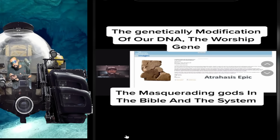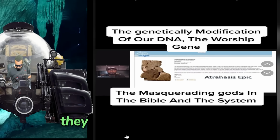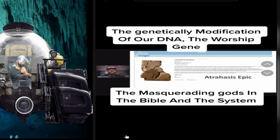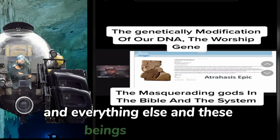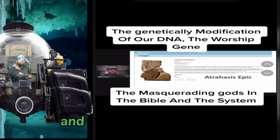In other words, they never used human beings. They were using their own back labor, their own sweat and tears. They had machines called that which crunches and that which crushes. They would use those machines to dig holes and all kinds of stuff. And these beings got pissed. They were mining on Earth and on Mars.